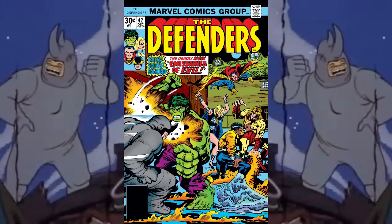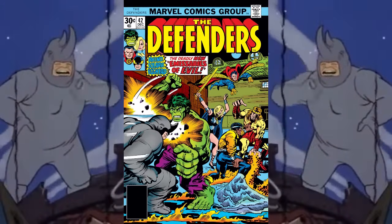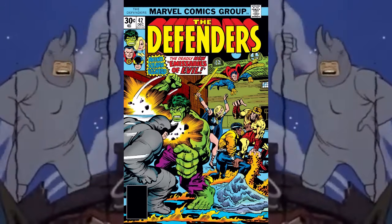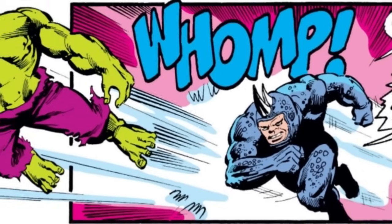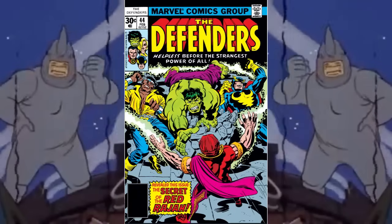In Defenders, issue number 42, the art is done by Keith Giffen, and it's written by Jerry Conway. The emissaries of evil are doing battle with the Defenders, and of course they need a big muscle guy to fight the Defenders' big muscle guy, so they brought the Rhino in to fight the Hulk. Really nothing of note happens outside of what you would expect from the Hulk and Rhino doing battle. That continues on through Defenders 44.